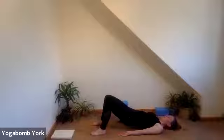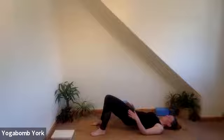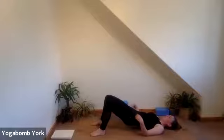Just finding that moment here where we can begin to engage the glutes, those buttock muscles. So we're not trying to get high or deep into our bridge, just treating this as a warm-up, as that counter stretch to daily life. So becoming aware of those hip flexors in the front of the body, and also becoming aware of our pelvis.